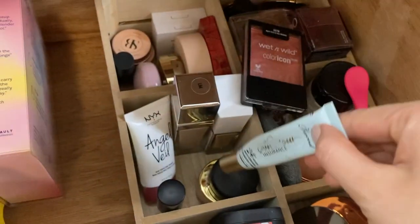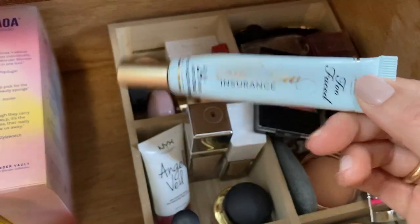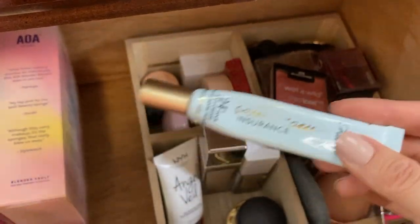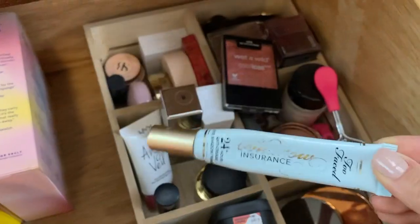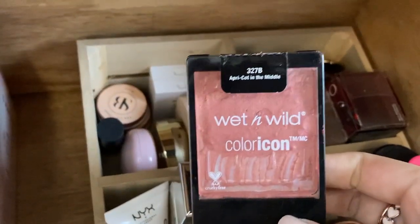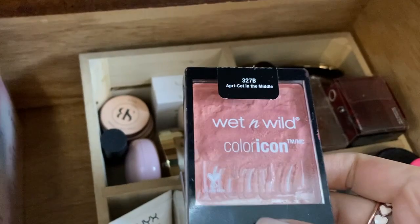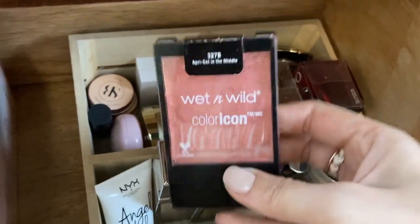I kind of just go back and forth between the MAC and the Too Faced one because I like this one for travel, but I don't want that one to get any kind of dried up, so I do use that one a lot. So I think we're gonna just start trying to use this again. Now, I repressed this, so it looks kind of crazy, but I'm excited because I want to use it up, so I'm definitely going to pull this powder product in.